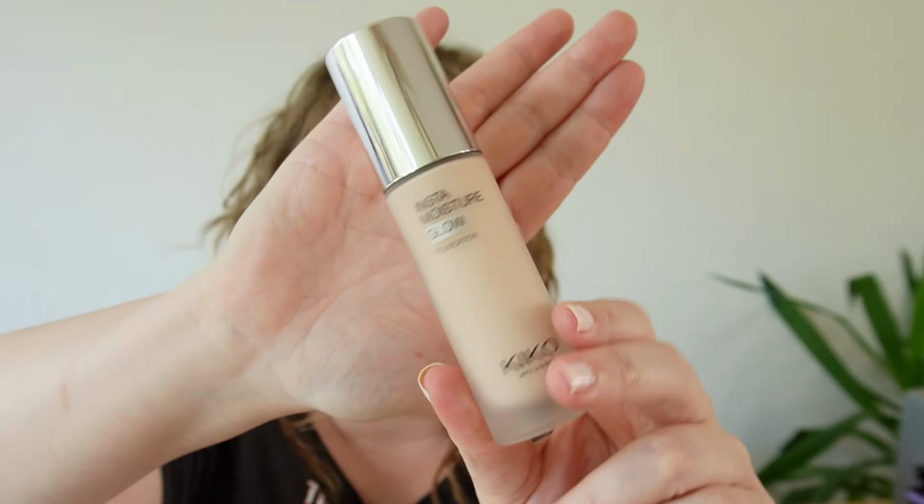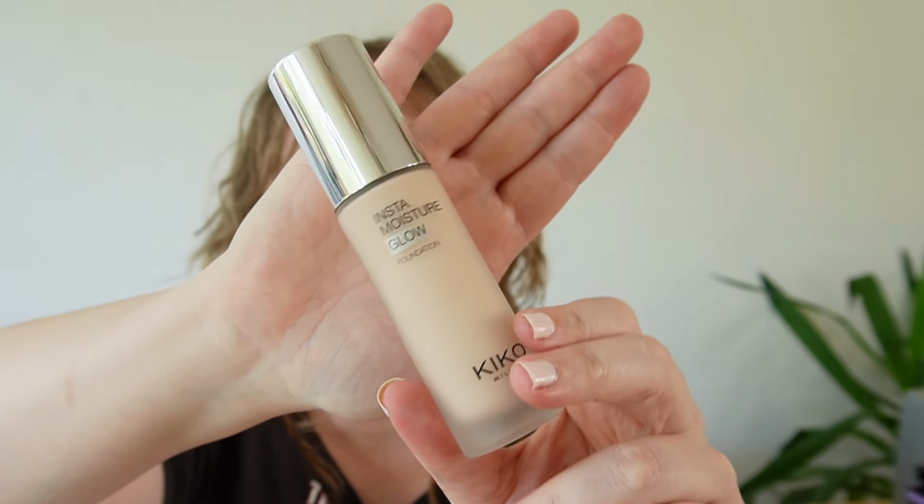One of my favorites, not only shade wise but also formula wise, is by Kiko Milano. This is the Insta Moisture Glow, and the shade is 1R, which I believe is their lightest option. So that is a bit of a bummer there, because I wish they would go lighter and also deeper, because Kiko is not the best at doing very light or very deep things. I think I'll just start here.